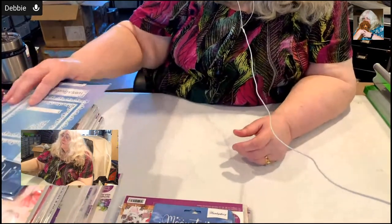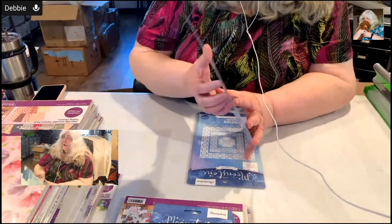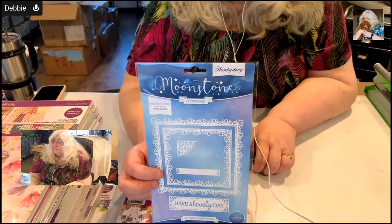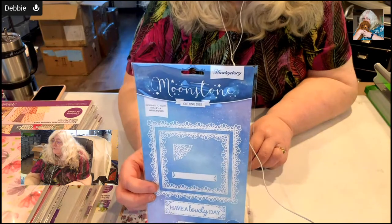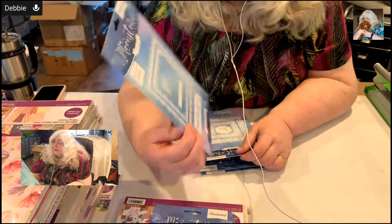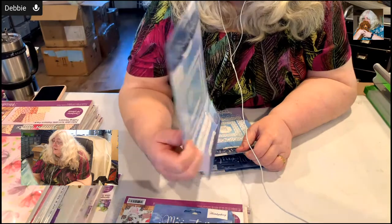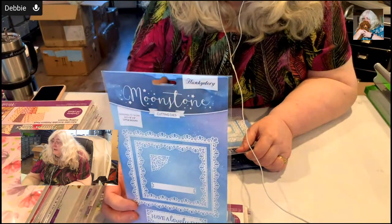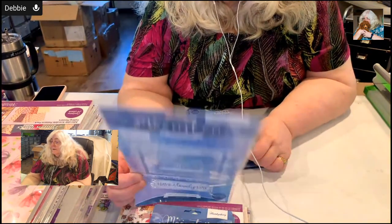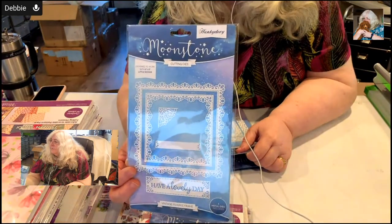Okay. These I'm excited about. These new Moonstone dies are sized to fit the little books. This one fits the little square books. So you've got a beautiful frame that will fit around the page. Then you have a smaller frame. And this has, let's see, a Have a Lovely Day sentiment. And it also has a corner die. And it's really, really pretty. A really beautiful set.